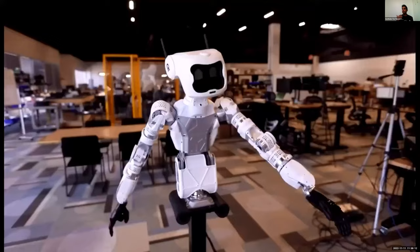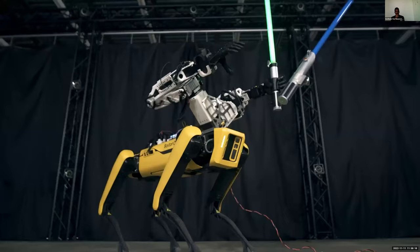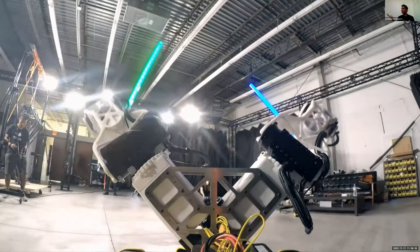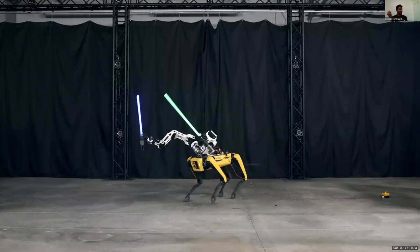This is the Boston Dynamics Spot dog. We put arms on him with hands and gave him lightsabers. And I actually had a lightsaber duel against the Boston Dynamics dog in General Grievous mode, if you guys are Star Wars fans.